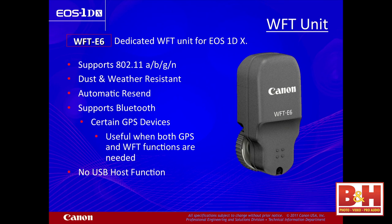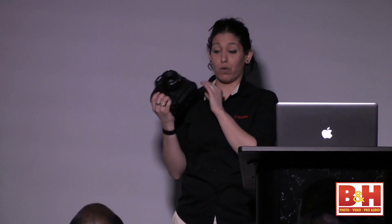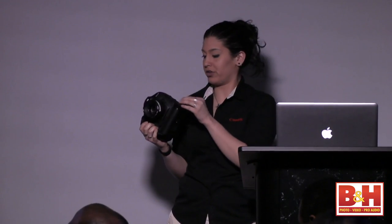The WFT unit, I have never seen in action, but essentially it is a wireless transmitter. It does not go on the bottom. It has a dedicated slot on the side. So you can't use the wireless transmitter and the GPS unit at the same time because they both fit into the same slot. Okay, but if you really need to do any sort of transfer and you wanted a geotag, you can essentially do Ethernet out to whatever you're shooting tethered, and you can put the GPS unit in. So there is a way around it.